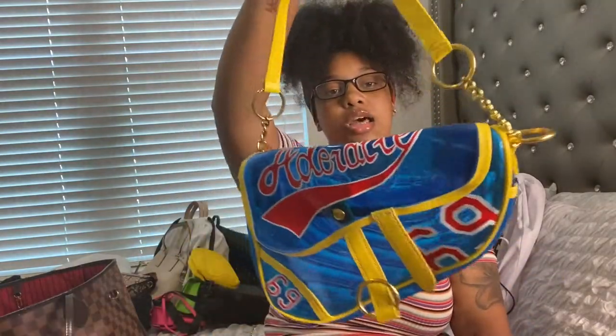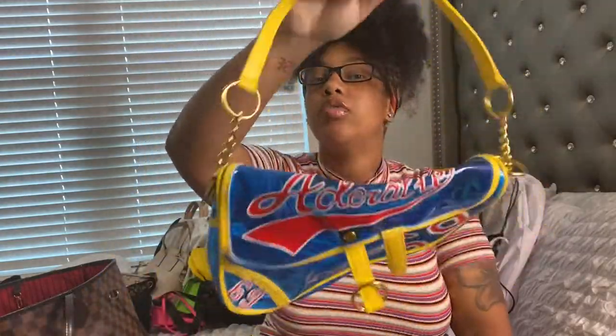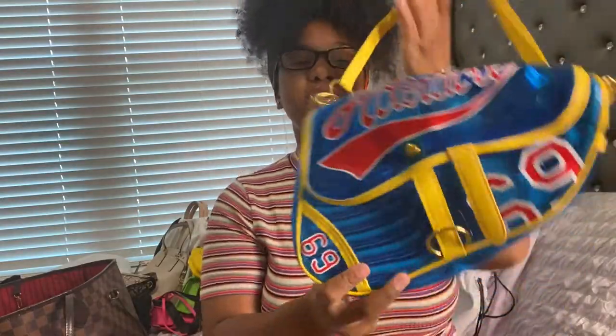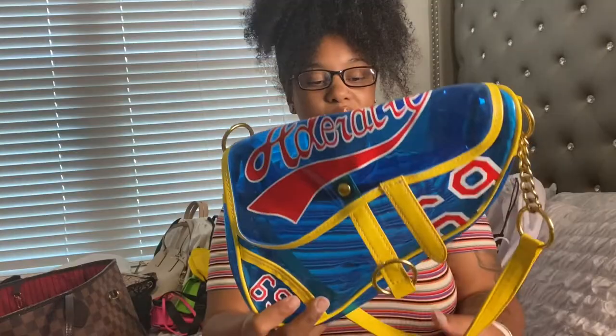My next purse is this sporty looking purse. I love, love, love this purse. I never wore it, but I really like this purse. Isn't it just so cute? I don't know what it's doing. It's giving, is it Dior, that brand that looks like this shape? I don't know, but this is a really cute bag.